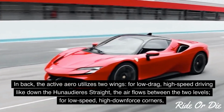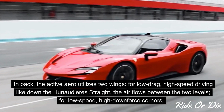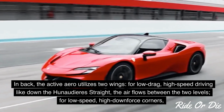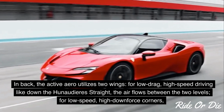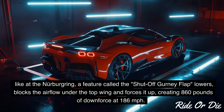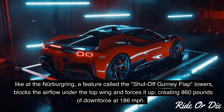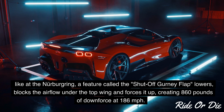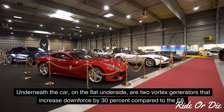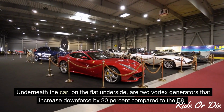In back, the active aero utilizes two wings. For low-drag, high-speed driving like down the Hunaudières Straight, the air flows between the two levels. For low-speed, high-downforce corners, like at the Nürburgring, a feature called the shut-off Gurney flap lowers and blocks the airflow under the top wing and forces it up, creating 860 pounds of downforce at 186 miles per hour. Underneath the car, on the flat underside, are two vortex generators that increase downforce by 30% compared to the F8.